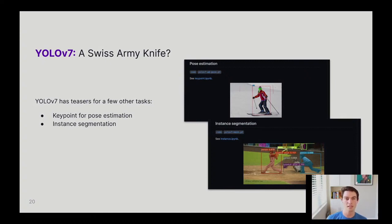And I think this is quite novel. There are of course other types of vision problems besides just object detection, and unifying them within a single framework would be really impactful as a step forward for the field. You can already try out those pre-trained pose estimation and instance segmentation models on the repo, but there's more work to be done here.